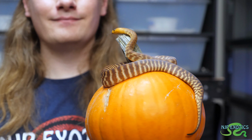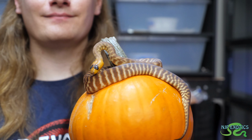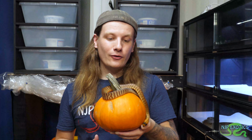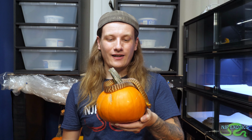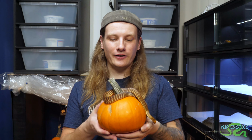What's going on, buddy? How are you? He's just checking things out, but it's so cool to see him in comparison to Willow at the start of the video, who's this full-grown adult female, and seeing her boyfriend now as this little tiny snake right here, and he's just super cool, super tiny. He's just kind of going to town right now, checking things out. Just a really cool snake.